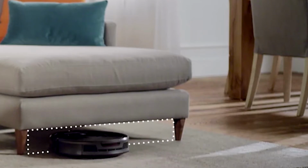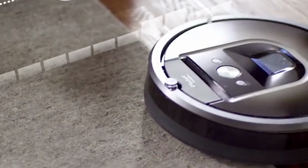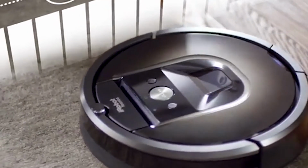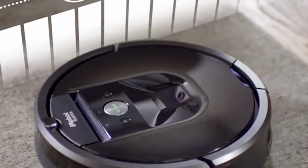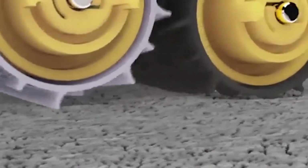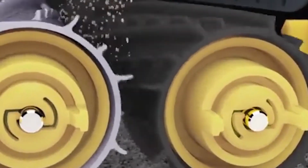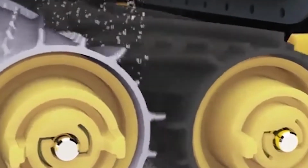While its low-profile design enables it to clean under furniture, beneath its calm exterior, the Roomba 900 series cleaning system is hard at work. It automatically increases power on carpets and rugs, delivering up to 10 times the air power for an even deeper clean. The AeroForce 3-stage cleaning system balances the 3 components of effective vacuuming: agitation, brushing, and suction.